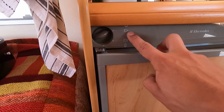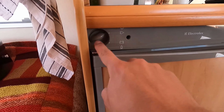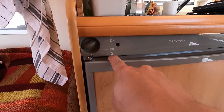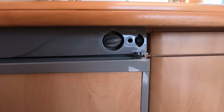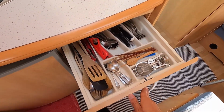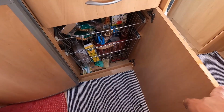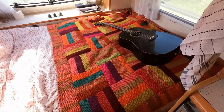It's got different settings. Currently we're plugged into the mains, so you can power it that way. You can power it off the battery, which means it's a little bit less powerful, and you can also power it with gas, which we're obviously not doing. And then here are the power settings as well. And in here we've got all our cutlery, etc., and some more food storage down here for all the snacks and breakfast cereals, etc.